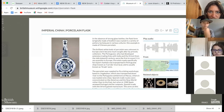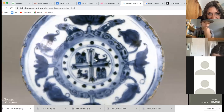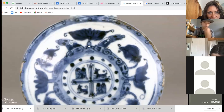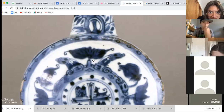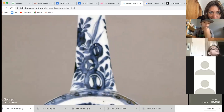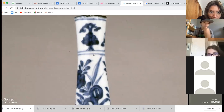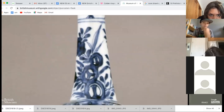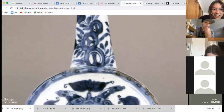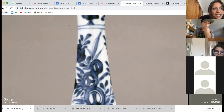So, Imperial China. You can see we are looking at something very stylistically different. This is just a flask, I would guess, and you can see probably some kind of opening here at the top. Pretty well preserved, and look how beautiful. Now we're looking more at painting onto the artifact.